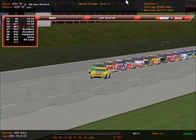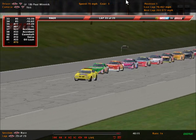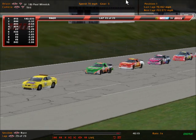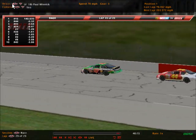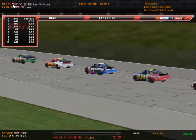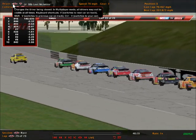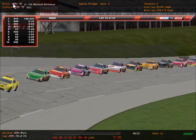But nonetheless, Paul Mennick is going to pick up his 3rd victory of the season as he wins here at Talladega in the DieHard 500. Jonathan Zorlin in the outside spot is going to finish 2nd. And how about Levi McIntyre? This should give him the points lead too over Joshua Osborne coming out of Talladega, because he gives them with a 3rd place run. 4th will be Michael Whitman.